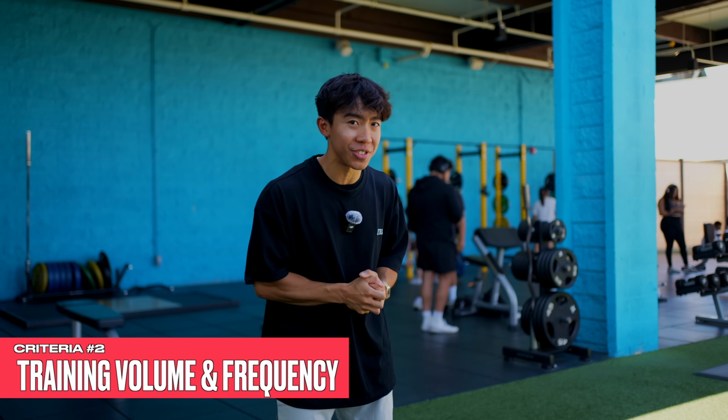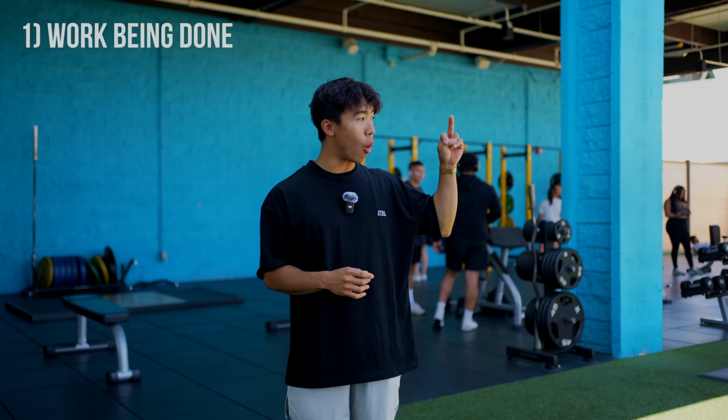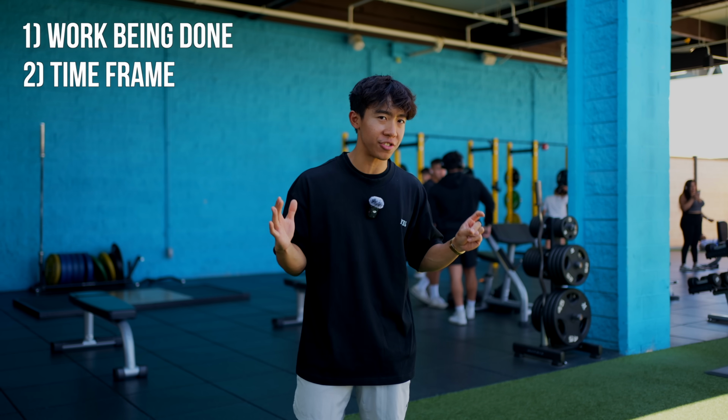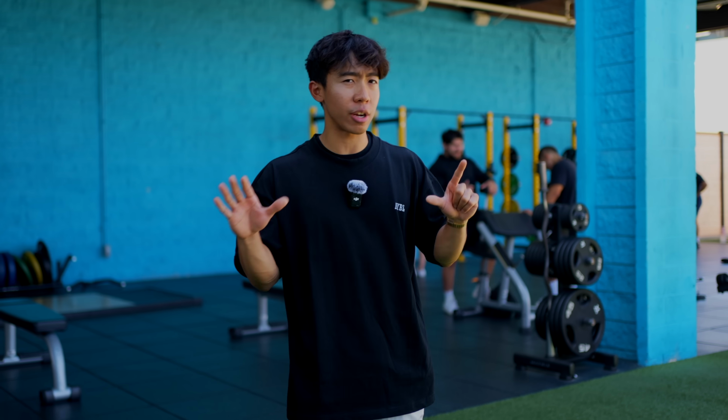Now, criteria number 2 is training volume and frequency. This is a juicy one. Now, training volume has 2 main components to it. 1, the work being done, and 2, the time frame we're referencing here. Now, because we're examining training volume at the workout split level, we're gonna be quantifying work as the number of sets and time frame as 1 week, as that's how most workout splits are organized.